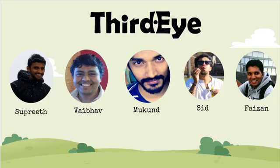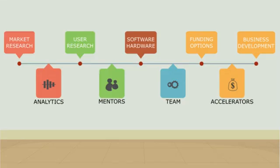Team information is very important for conveying the capabilities and expertise required to take the product from idea to market. In Third Eye, there were 5 people who specialized in different areas. Milestones and development roadmaps give an indication that you have planned your next steps and know what is required to get the product to completion.